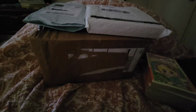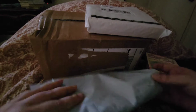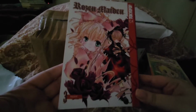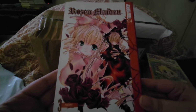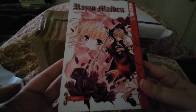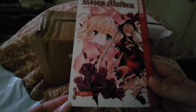Okay, so let's do this one next. This, I believe, is from Ape Books, or Half Price Books via Ape Books. Just open it. This is Rozen Maiden Volume 3. And I got most of my Rozen Maiden volumes via Ape Books, but they were from different HPB locations. So they're all coming separately, unfortunately. And then I have another one coming from Mercari. I believe I got 1 through 5 in total so far.